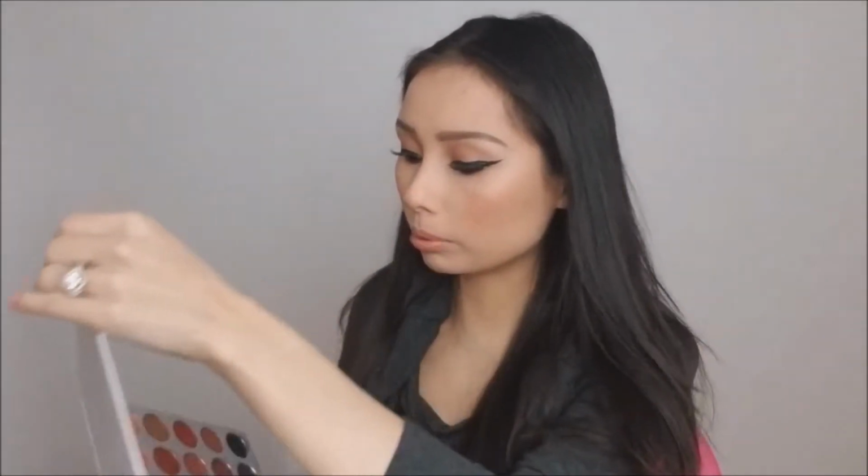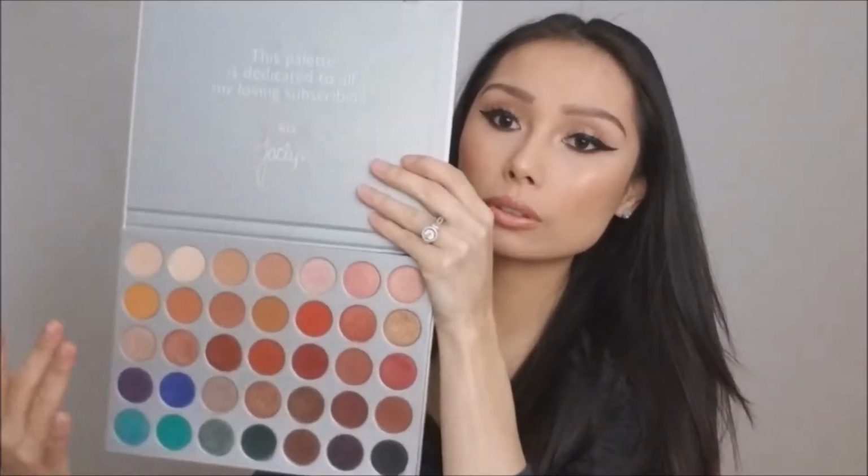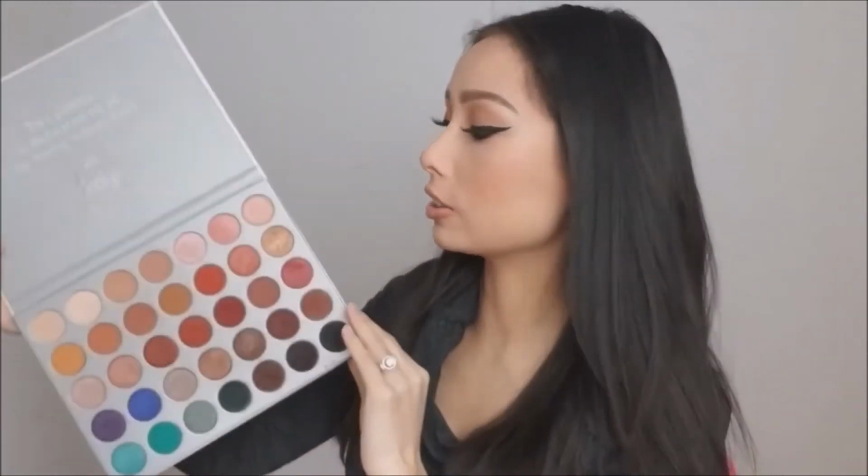And this is the only Morphe product that I've ever tried, ever. I'm not like the biggest Jaclyn Hill fan. I mean, I'm not like obsessed with her, but this palette, it has everything. Your neutrals, warm tones, brights, smokies. She did an excellent job.